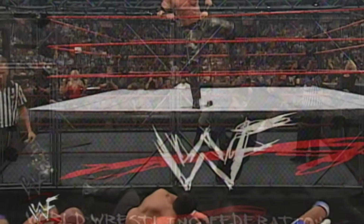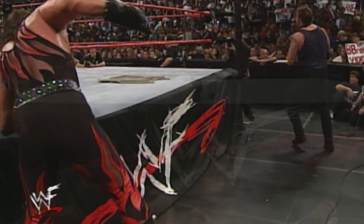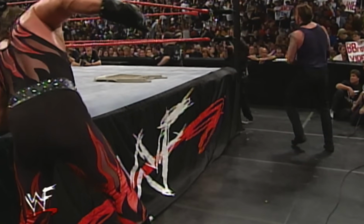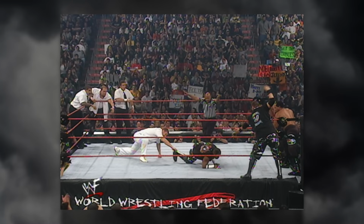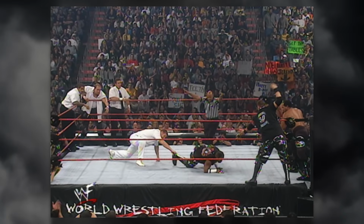I was actually surprised to see that the generic aprons were used here in late 2000, as I was convinced that by this time all pay-per-view events had brand-specific theming on the rings, but that isn't the case, and so we see the same area here as we did for 99.